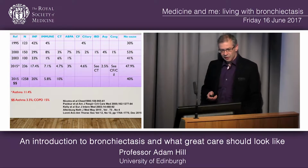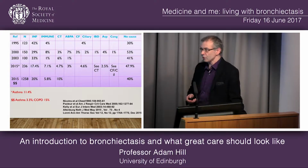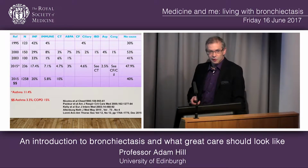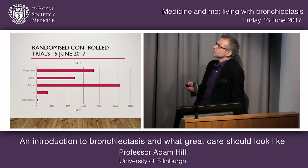This is a cause looking at all the literature looking at what causes bronchiectasis, and quite worryingly, in up to half the patients we don't know the cause. It's unidentifiable. The commonest cause when we do find it is past infection. It could be whooping cough, pneumonia, tuberculosis. But again, it's quite often an association. They've had a past pneumonia, so we think that's bronchiectasis. We don't know really if it is or not.